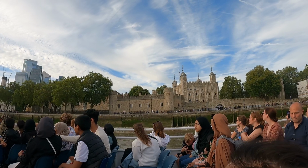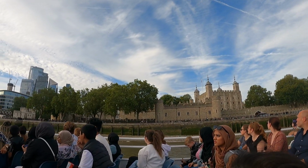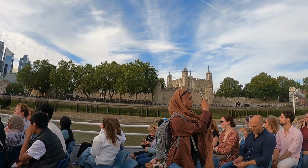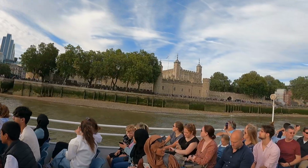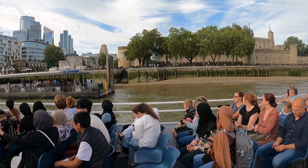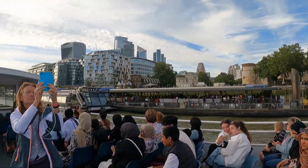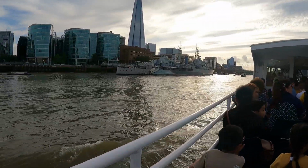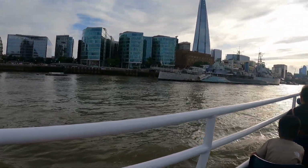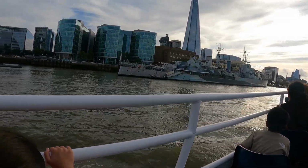They were rowed downriver in a small boat, and they were taken through the entry to Traitors Gate to be locked up inside the tower, or they would be executed up on Tower Hill, or inside the tower on Tower Green. Contrary to popular belief, less than 10 people were executed inside the Tower of London. The majority of the executions took place outside of the tower, up on Tower Hill.